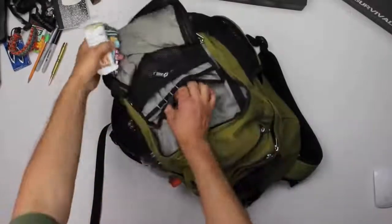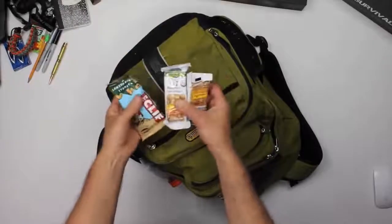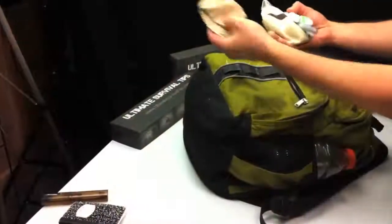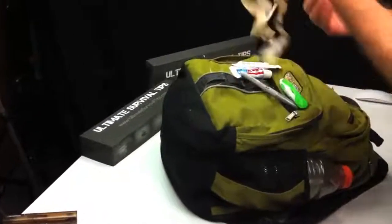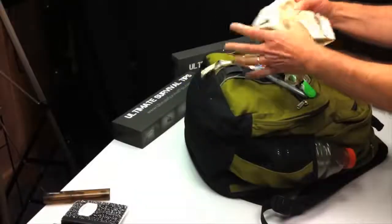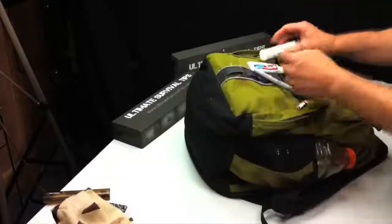Okay, got about 1,000 calories worth of granola bars. In a pinch, you could last a couple days on these, easy. Some paper towels. Got a skull cap, bandana, cotton. Serves as all kinds of different things, including cleaning up wounds, stuff like that.